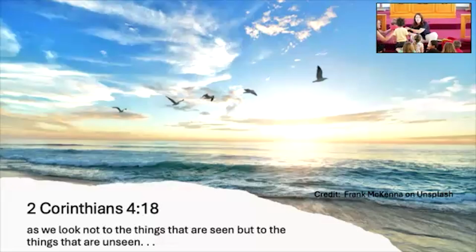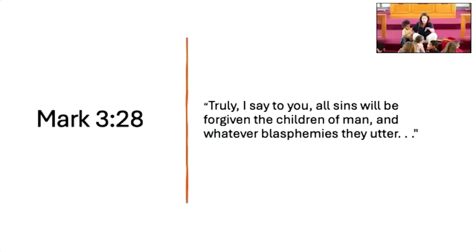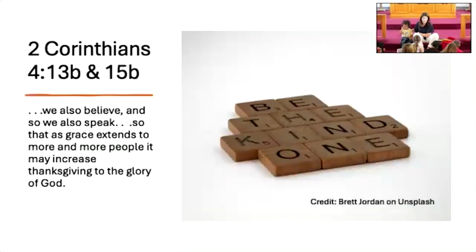We're looking forward to one day we will be in heaven. We can't see heaven right now, but one day we'll be there. Jesus makes it really clear in the Bible that all of us, all you guys and all the big people in the church who know that we're sinful and believe in Jesus will have eternal life. And you know what? When we know that, we can speak that to others. And why would we do that? So that they can know about Jesus too and have eternal life.